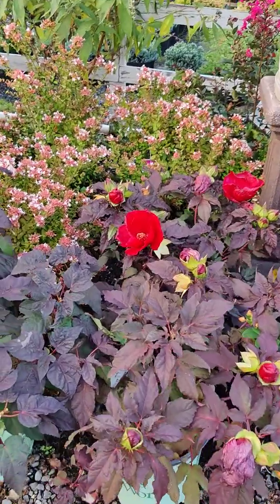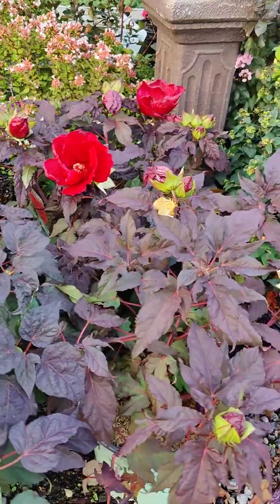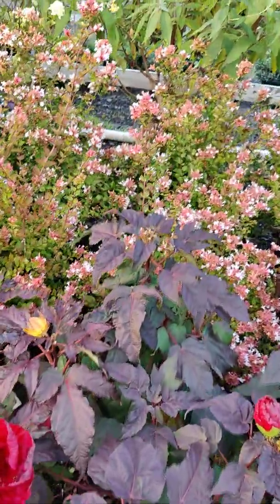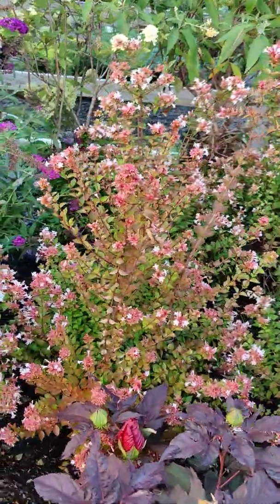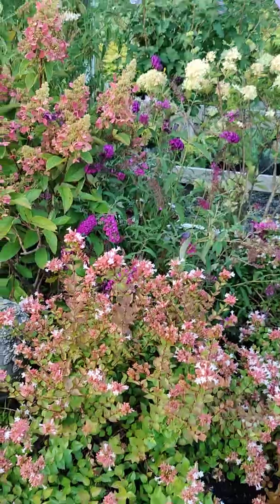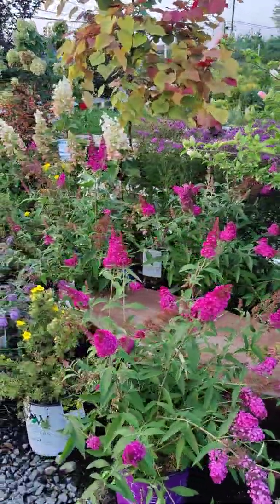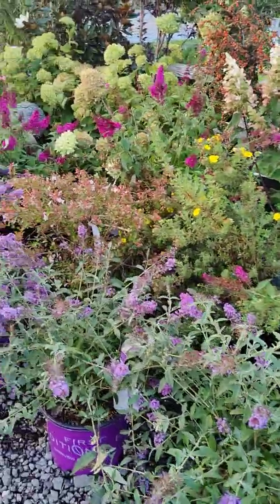We got more hibiscus in a deep burgundy. Now this red flower has the burgundy foliage, which adds interest, so when it's not blooming, you have color. Then behind it, we have Abelia, which is a late summer into fall bloomer. More bushes that are flowering. We have dwarf butterfly bushes. These guys right here are sterile.